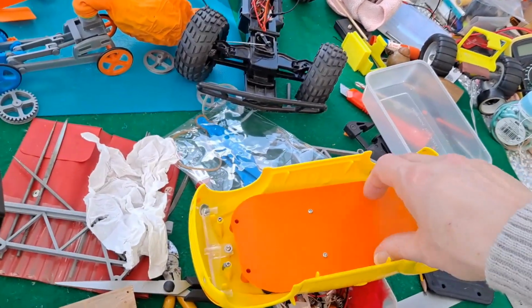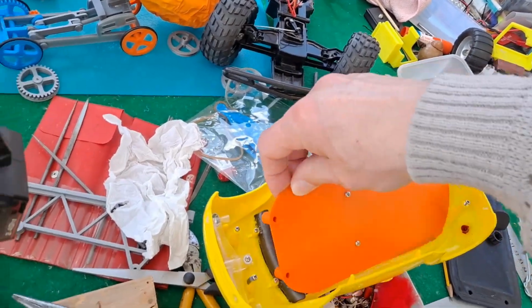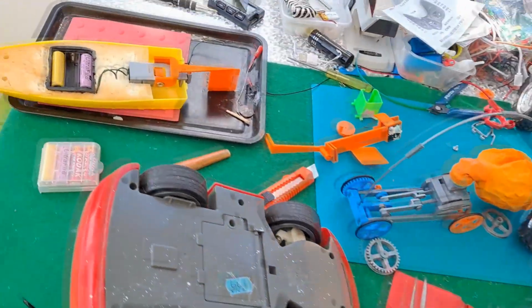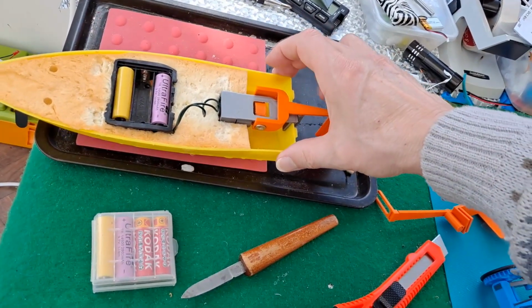I'd rather like to make the heads move as well. I did a bit more with the magnetic flapper boat, actually had it running.